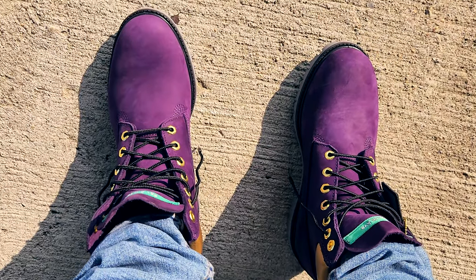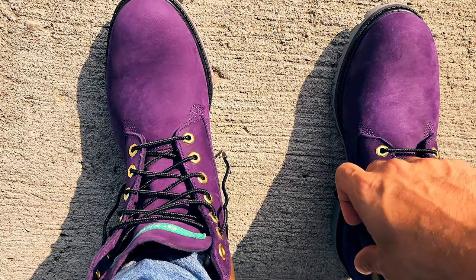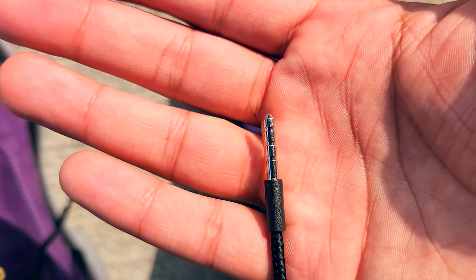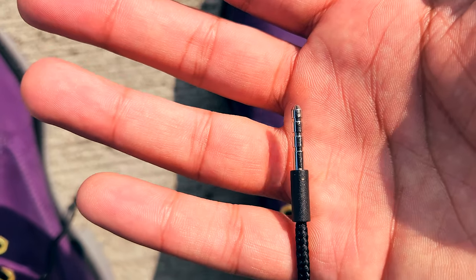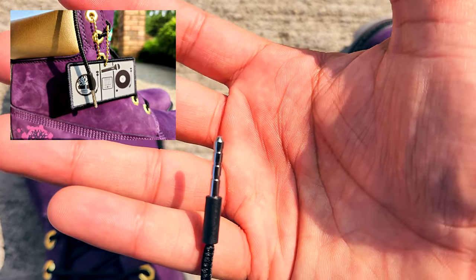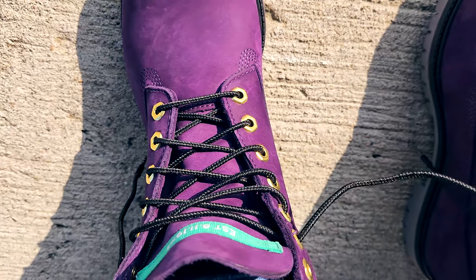Yo, I just have to interrupt this real quick because I just noticed a crazy detail on these royalty kicks. Take this in. First of all, looking fire on the feet, right? But look at the aglet on the kick, bro. Look at that. Look at that, yo. Jeez. It's an aux cord, fam. That's crazy. On all of them. That's wild. Super wavy.